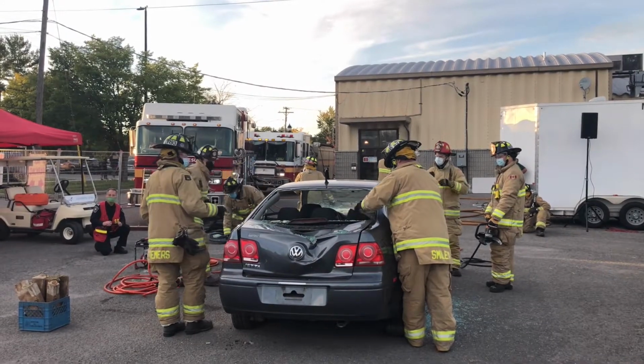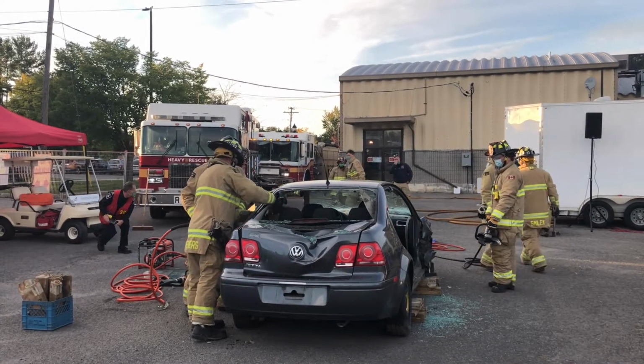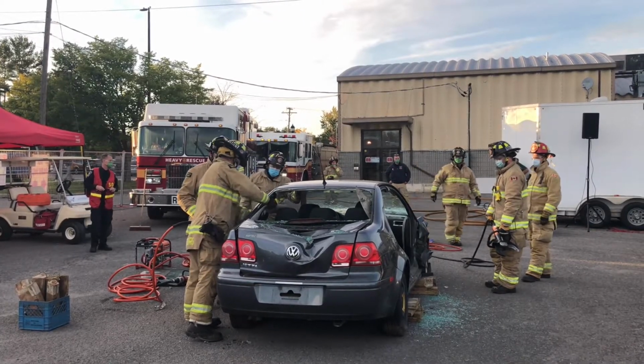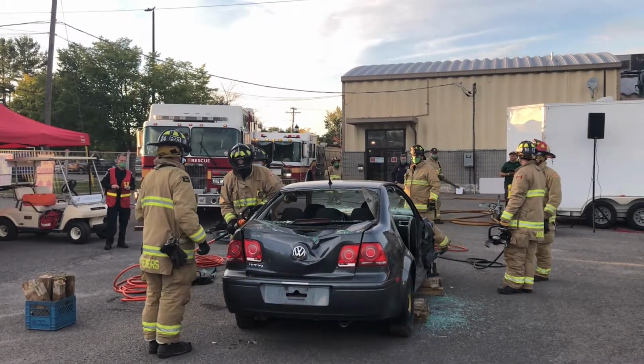Sometimes we need even more access. Total roof removal is the single most effective rescue task that provides the greatest degree of patient access for all occupants of the vehicle. Total roof removal is effective especially for vehicles with thin roof pillars or powered sunroofs. So we turn this car into a convertible rather quickly.